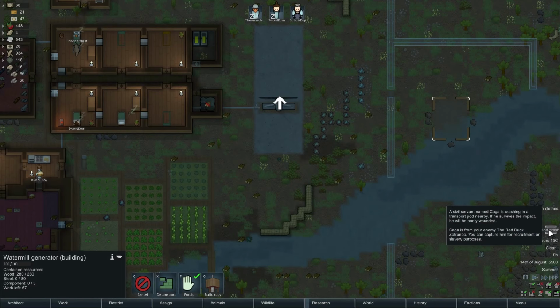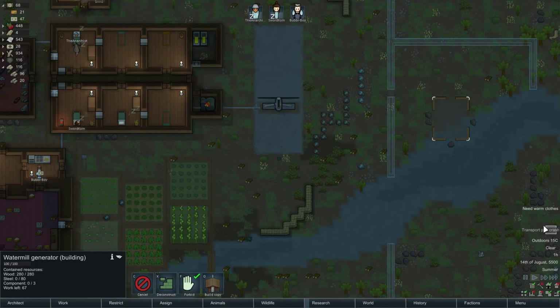Transport pod crash. A civil servant named Kaga is crashing in a transport pod nearby. If he survives the impact, he'll be badly wounded. Kaga is from your enemy. You can capture him for recruitment or slavery purposes.